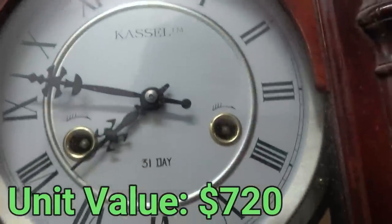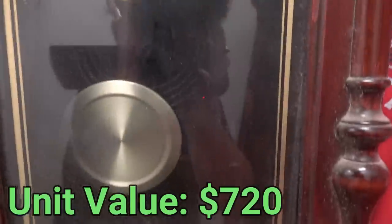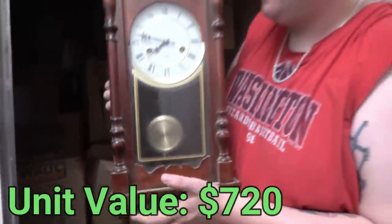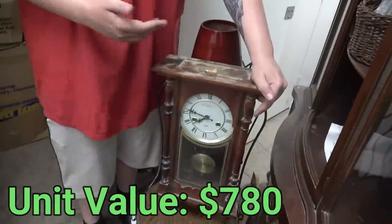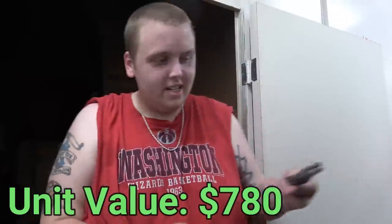31 day. Now obviously it doesn't look like it's all pieces in there, so it might not be together. It's all there. Have you ever heard of the Castle brand of a clock? I have high-end stuff by it, I guess, so let's hope that's high-end too. Next box out. Let's see what we got.